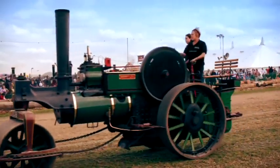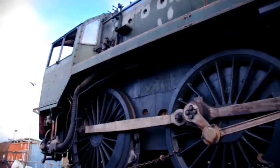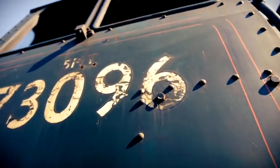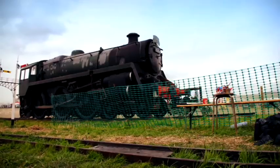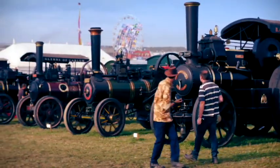The Grand Parade is a huge success. This once unloved and abandoned classic locomotive has stirred joy at the festival. One day, it may even return to the tracks and run again under its own steam.